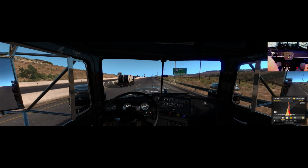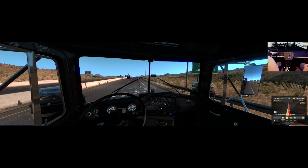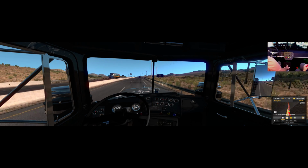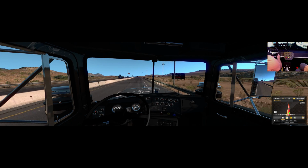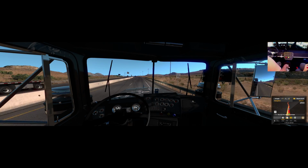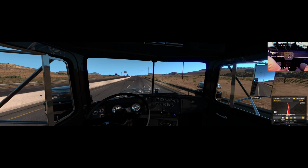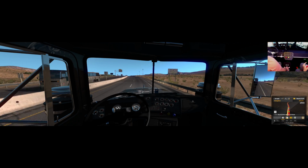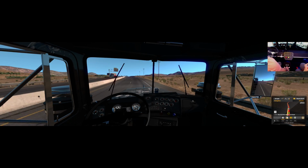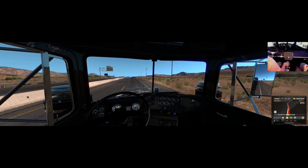I know that was terrible, but I'll take it. I can't do nothing. I literally thought we was going to have to abandon the load. I did not think we was going to go. We have some hills to go. Of course, we're going to have to go up in first. Oh, if we get to a weigh station, what if we're overweight? I've never been overweight before.